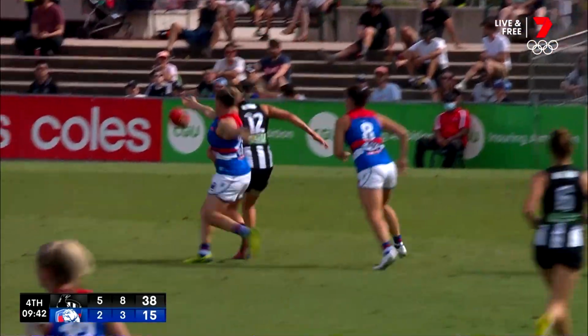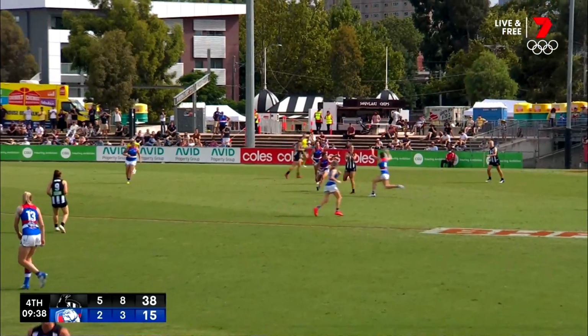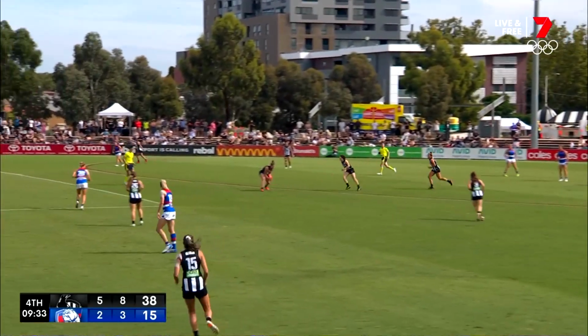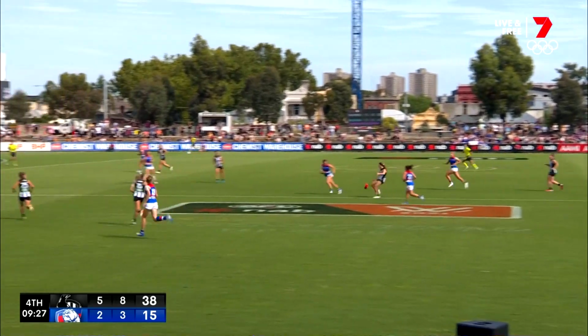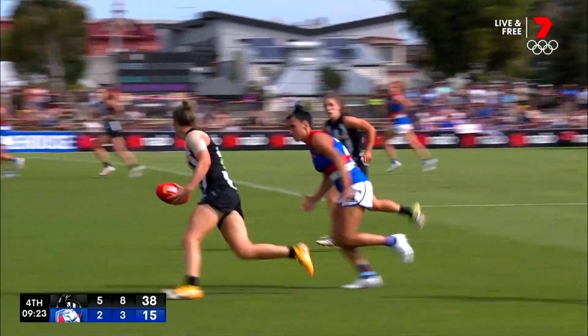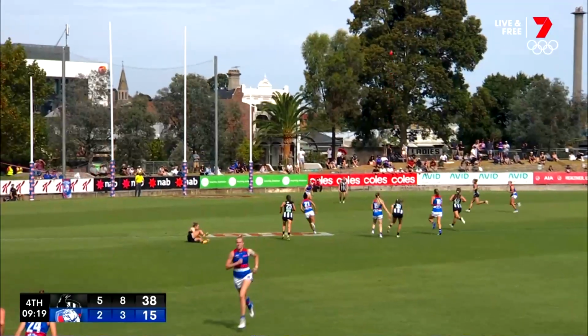Toogood at the back. Livingston once again in position. And Scott's gone forward to provide some physical pressure. Slicer. Allen on the bounce. Davey. Over the top to Brown. She can accelerate through the middle. Looks for an option. We'll swing it wide. Alexander again presents and marks. Wants to play on. Handball inboard. Couple of options for the Pies.